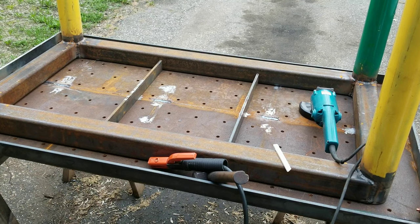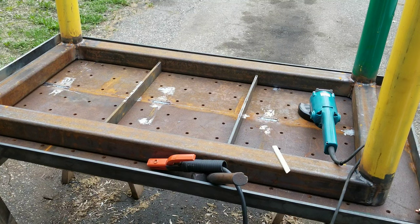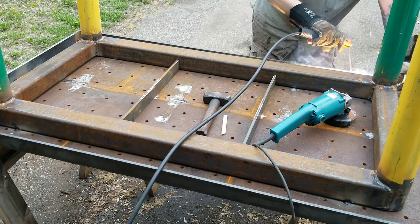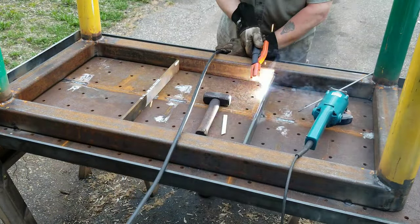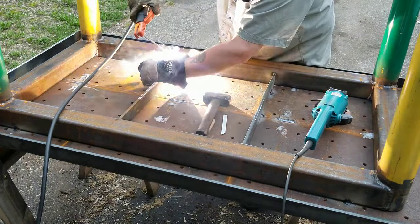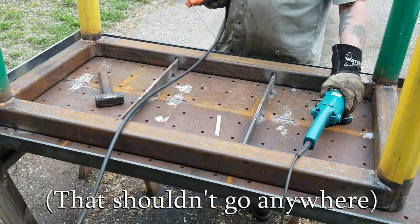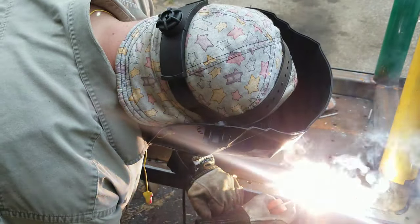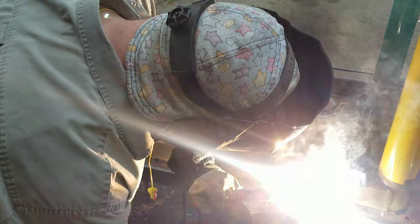All right, well, there's our table. She's all set up and ready to tack down. Not exactly sure how I'm gonna get it down from there. Now she didn't go anywhere. So all I'm doing here is putting about a 3-inch stitch weld every six or eight inches or so, inside and out, all over the place. I'll get back to you when I get this table flipped over.